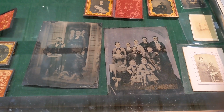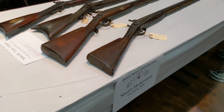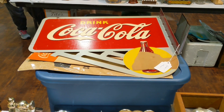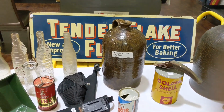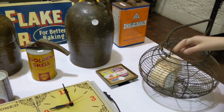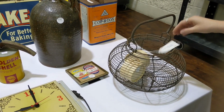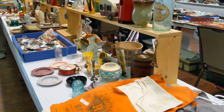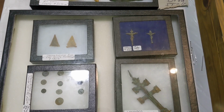A lot of early photographs, Civil War era photographs and stuff at the show. Some guns, nothing I could use. Coke sign was cool. A lot of Southern pottery, of course, at this show. Really like this egg basket. Couldn't really figure out what to do with it though. This thing was cool. $12 seemed pretty reasonable to me. A lot of fun non-bottle stuff at this show.